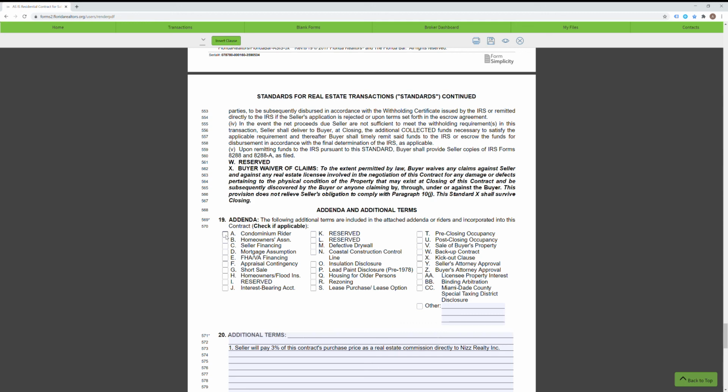And then if there's a homeowners association, which is different from a condominium, let's say it's a single family home or a villa, and it's in a community that's governed by a homeowners association, you fill out the HOA addendum and complete it there. Seller financing, mortgage assumption. If there's FHA, VA financing, there's an addendum for that. You pretty much mark all of these that you need in what you're doing in this sale.